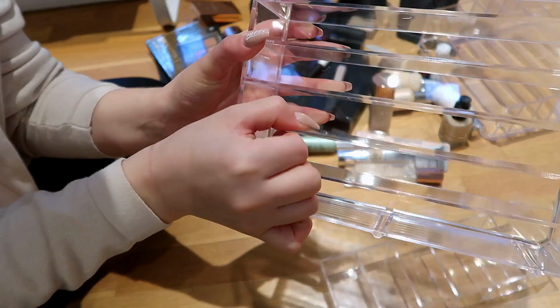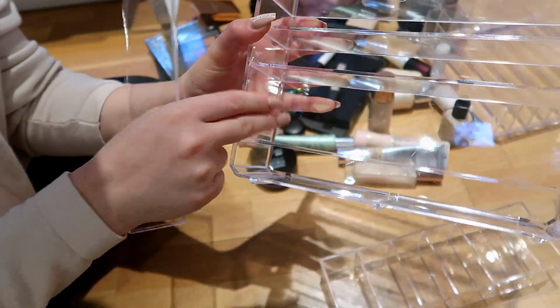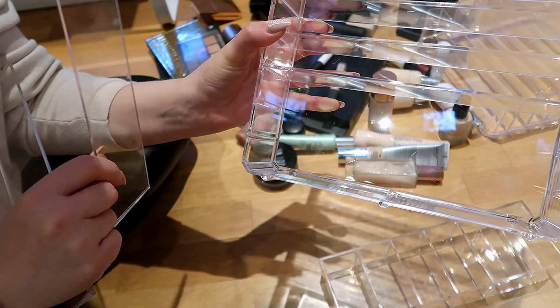Alright, so I still haven't decided on a vanity to get. I keep going back and forth between a few different ones, but I did find some acrylic organizers. I got these off of Amazon, these right here, to organize my makeup in, and then I will put this into the vanity so everything will be neat. And I really like these because you can take out these inserts and make the organizer the way you want. I've had some of these before and I tend to get really annoyed because the slots are not the size that I want. So these were really nice.